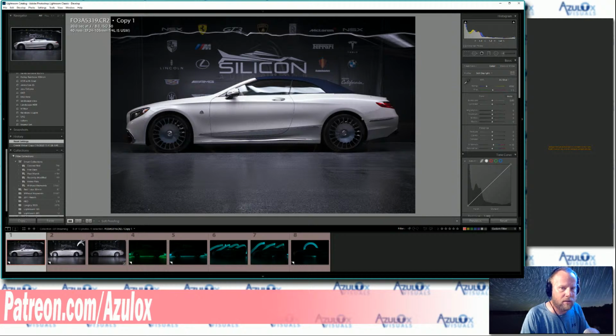So I've done nothing to this photo. There's just a normal input. The first thing I want to talk about is profile. So I have a profile for my cameras. I've calibrated my cameras with a X-Rite Color Checker Passport 2, and I have created a profile for my Canon 5D Mark IV. Okay, so that's what this profile is.